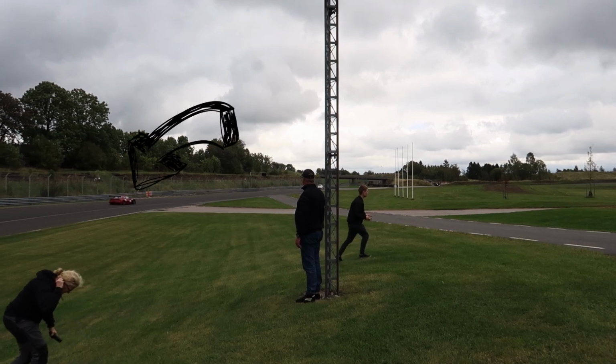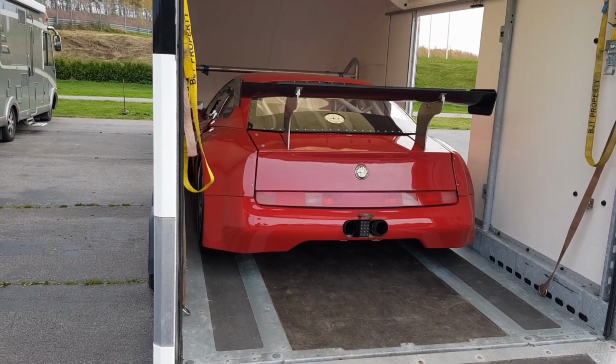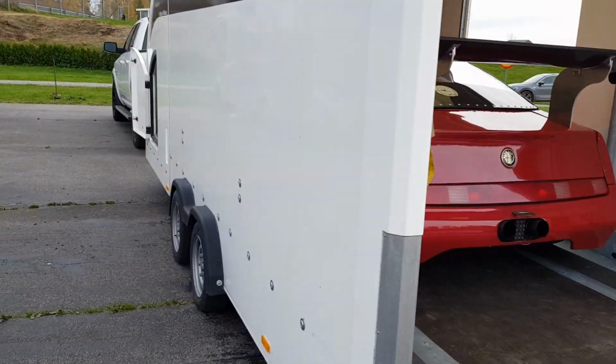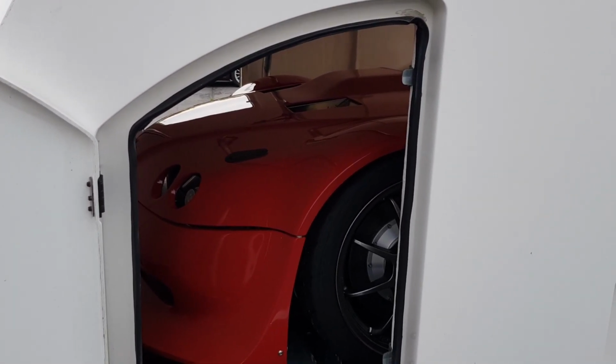Wait a minute. That's no ordinary Alfa Romeo. Unfortunately, I don't have any more footage of this car, but this is a custom space frame chassis with a custom composite body with unmistakable Alfa styling. We hope to see more of this car in the future.